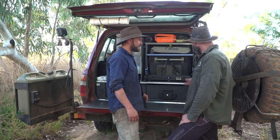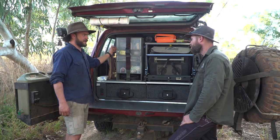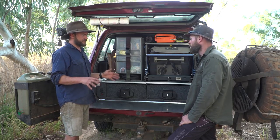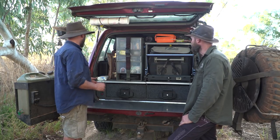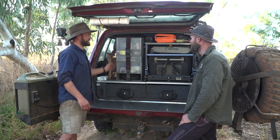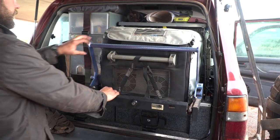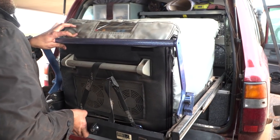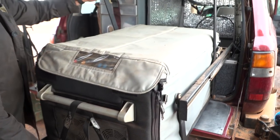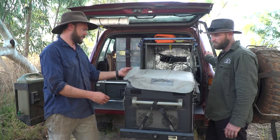Where's your battery in the back here? It's behind this. Behind that? 140 amp hour behind that. So together I've got 240 amp hours of power. That's where my spare camera gear is too. That's where your spare drone is behind this. Yeah, not my spare drone, Simon's drone. Thank you, Simon. Fridge on an MSA DS60 drop slide. It's an 80 litre Waeco.